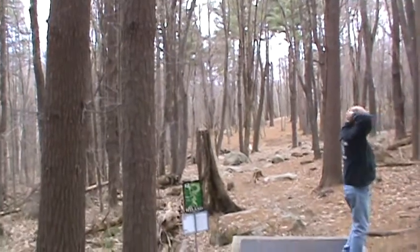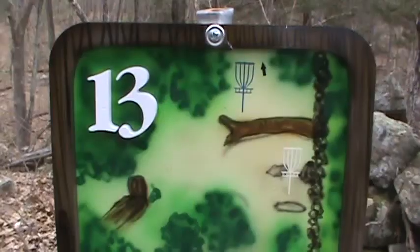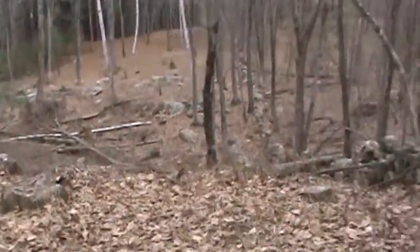Lucky kick. See you on 13. Wow, black pad down there. Hole number 13. This is a par 4, 560. Straight down, over the hill.